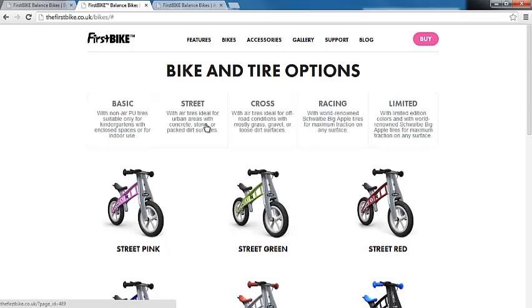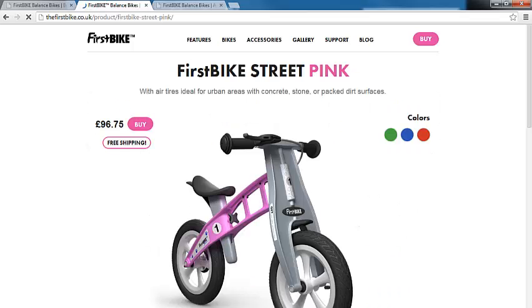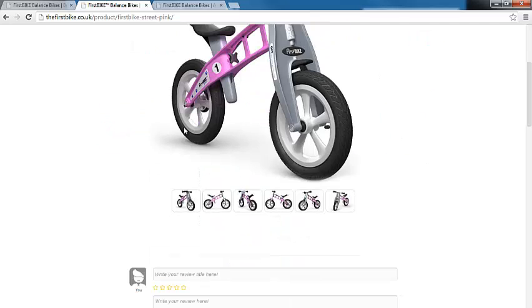So need to get people to the correct country first, because presumably you've got all the same content going on here. So let's go to Street Pink and let's see if we can buy it once we're on the country site. Okay, this is much better. So you've got to find a way of getting people to the place where they can actually look at the buying information much sooner.